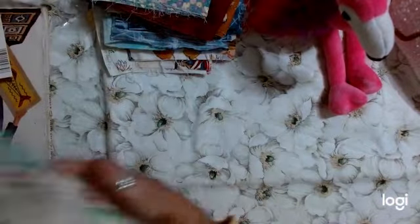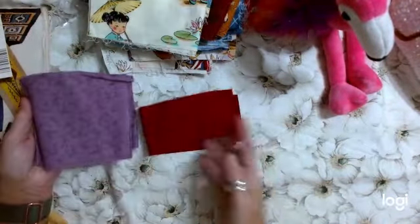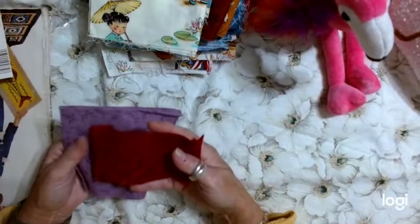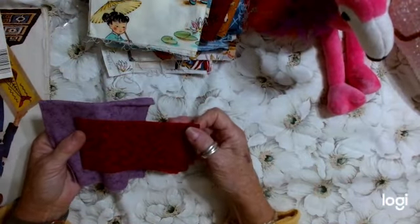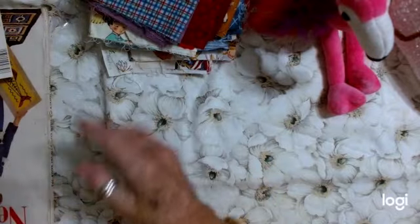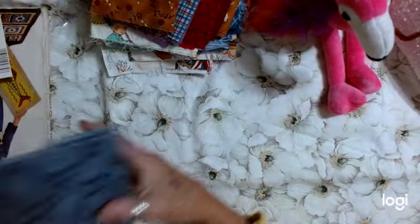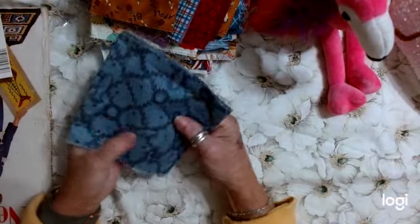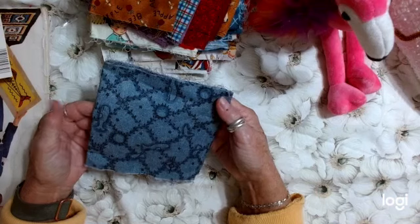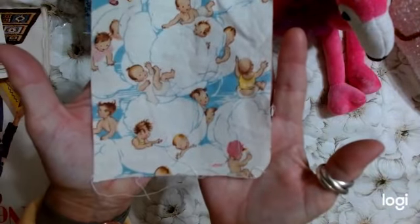Watercolor. More of the Asian theme. The purple and the red. What did I just say? Beautiful. There's some plaid. I love the apples and the bees. This looks like a nautical theme. It's got a whale and a compass and a moon. This green is really pretty. These are all cool little swatches. Love that little vintage square. Isn't that gorgeous?